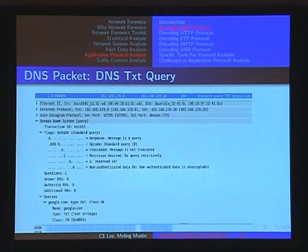So for example, here is the DNS packet. This is a DNS query. It's a TXT query, the type of it is TXT. It's a text string query. You can see here we are using Wireshark to open it. If you are going to analyze DNS traffic, DNS traffic is interesting because it allows you to perform various kinds of analysis.